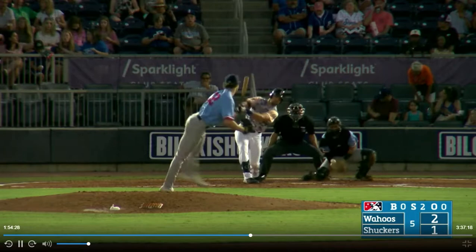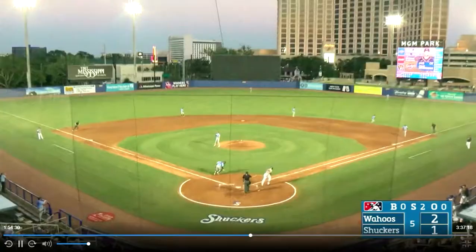0-2, and he can't hold up. A check swing, and it's a strikeout. And the throw goes down to first.